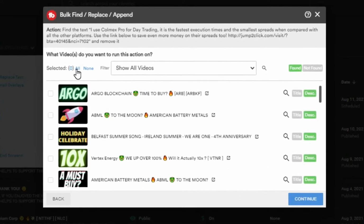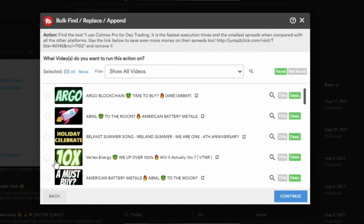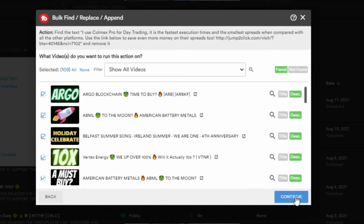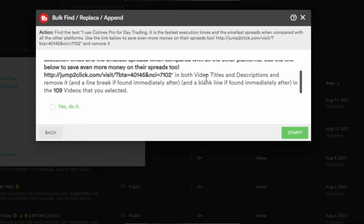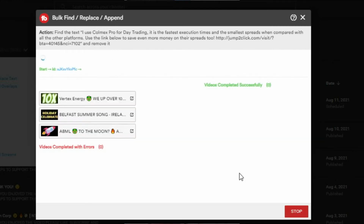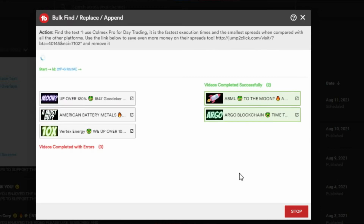So now I'm going to choose all. You can manually click which videos you would want, but in this scenario, I'm happy for everyone that has this description for it to be removed. So I'm hitting all the boxes are ticked, and then I hit continue. It is saying here, please confirm that you want this to be removed in all your videos, and I do want that, so yes, please do it, and I hit start, and then that process will automatically go through.